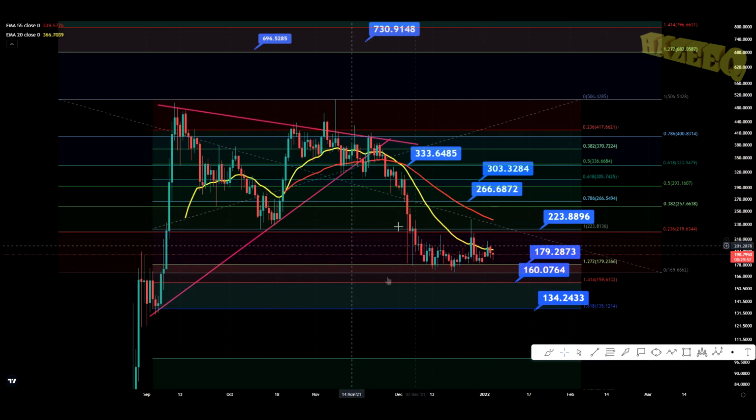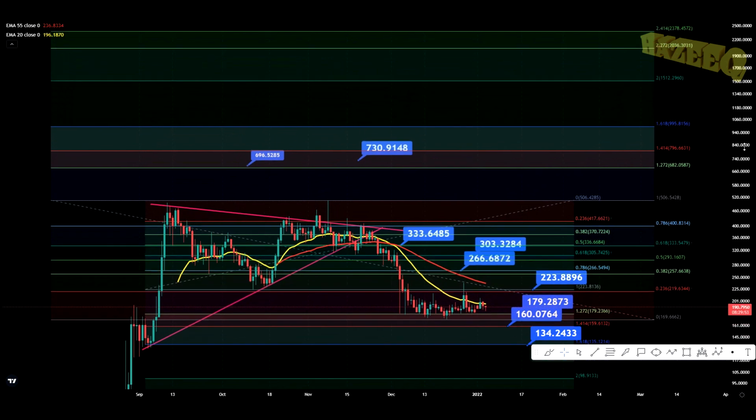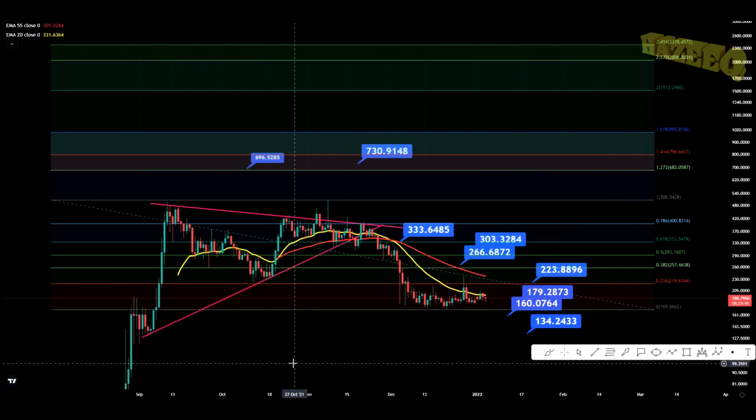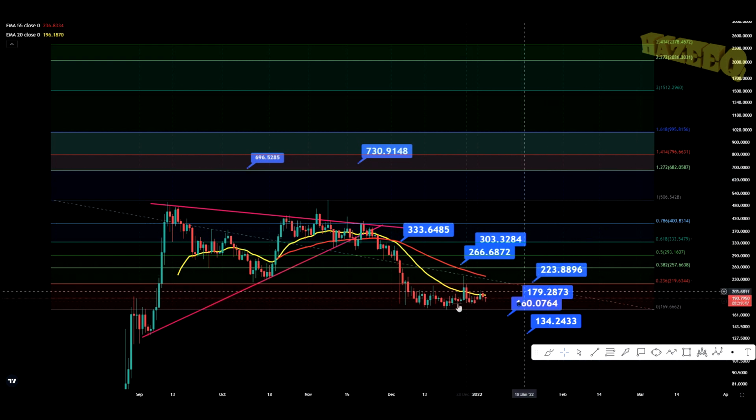So we have our initial fib. I'm just going to remove it for the sake of keeping everything clean. We're going to bring it back in a second. So assuming this is our swing low, and assuming we don't go any lower, $170 is our swing low. Our swing high is all the way up here at $506.